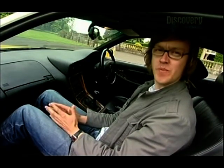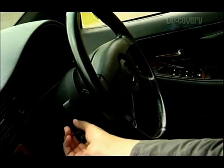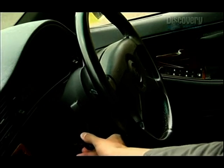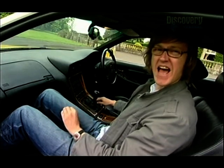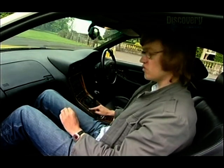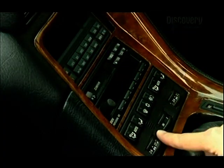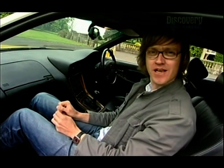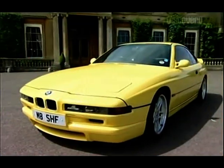This car is dripping with equipment. Take a look at this. Leather everywhere. Electrically adjustable steering column. 6-speed gearbox, automatic stability control, sport and comfort settings for the suspension and for the throttle response, automatic rear sun blind, onboard computer, dual zone climate control air conditioning, electrically adjustable seats, and the kitchen sink was a no-cost option. Feels classy, looks classy, and it's very cheap. Not sure if I mentioned that.